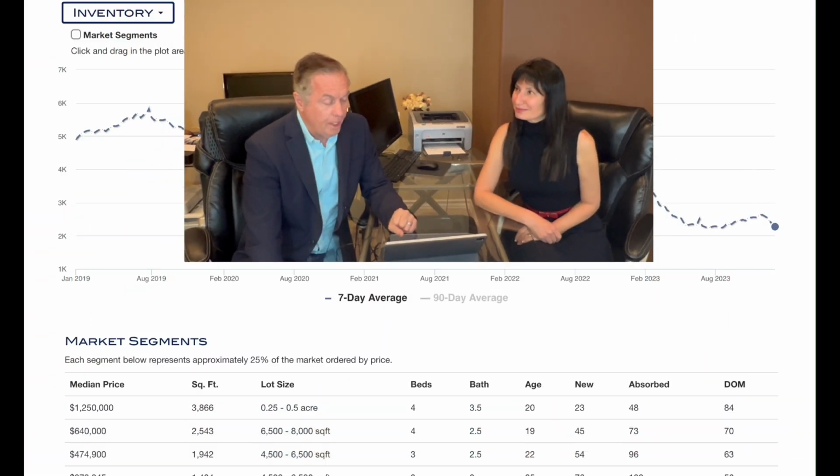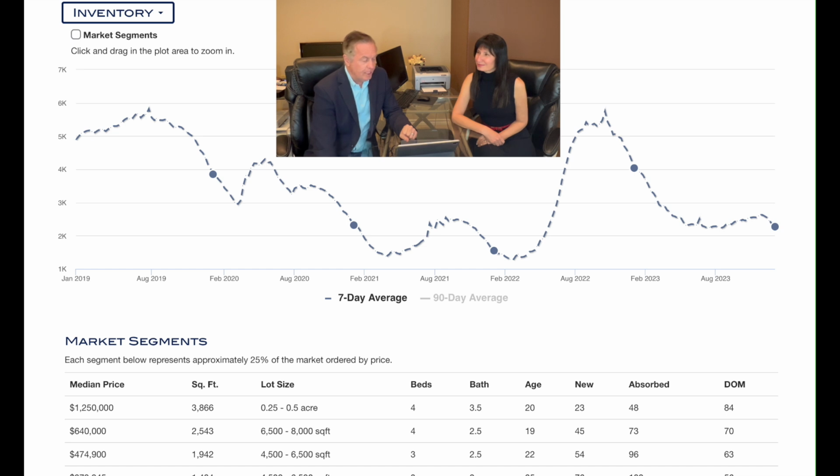Inventory. Historically, if you go all the way to the left on here, our inventory should be between 5,000 and 6,000 homes in Las Vegas. It's just Las Vegas. If you go to the whole MLS, you're going to be over 10 to 12, which is normal for a normal market. You can see that we don't have enough homes available.